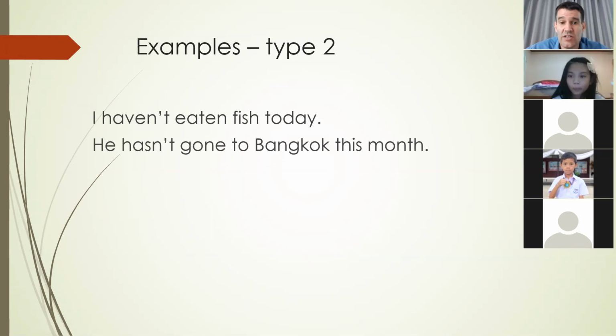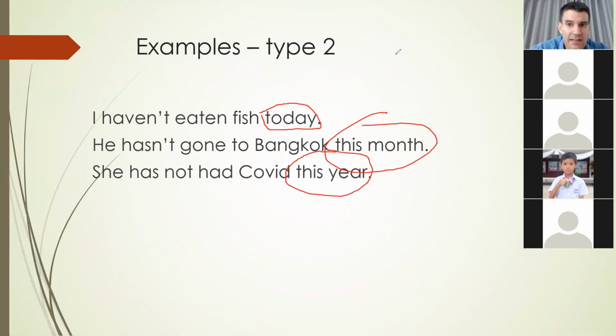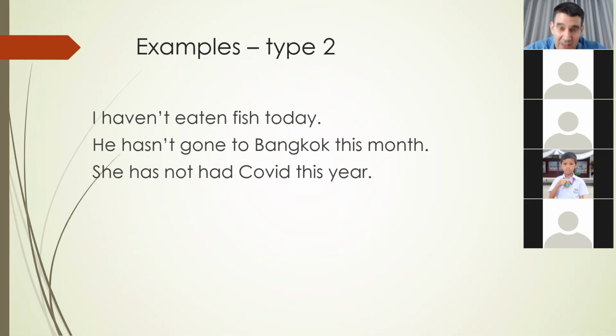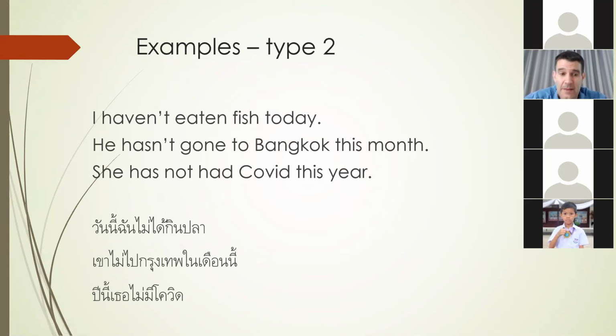Or he hasn't gone to Bangkok this month. Or she has not had COVID this year. So I think you know already, has not, have not, hasn't, haven't, they're the same. You can write both. But as you can see in this way, when you are saying it about a certain time, today, or this month, or this year, then it doesn't mean เคย. It's not the same as เคย. Then it just means for that time. And that time must be started, but not finished. So again, I will give you Thai translations that I don't know if they are correct or not correct, but I think you can figure it out and hopefully understand.